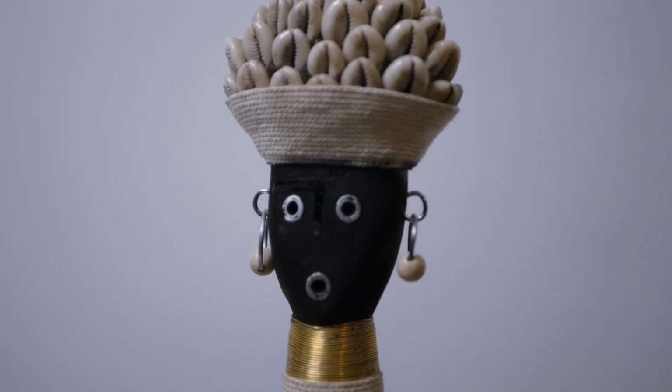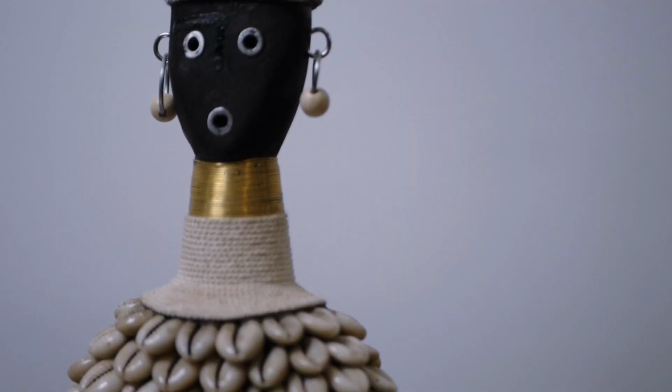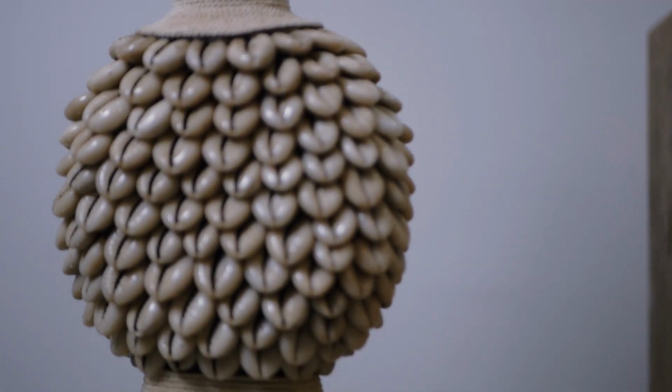Other amazing pieces that I think add to the decor are these statues from Cameroon. The statues are usually given as a gift to a bride and groom during their wedding, and I think they just look so beautiful and so amazing, and they tie into the whole apartment, a little bit of brass here and there.